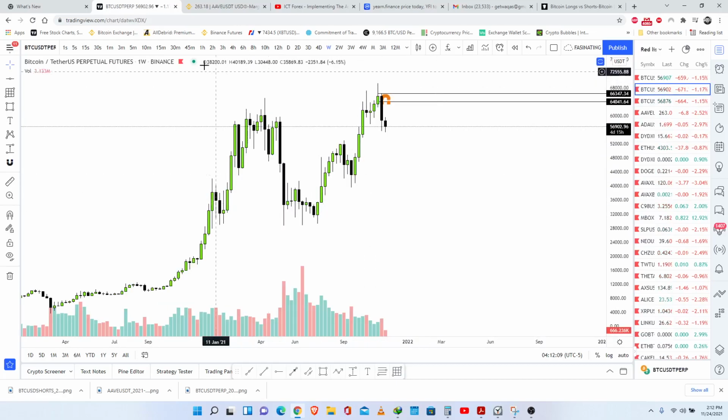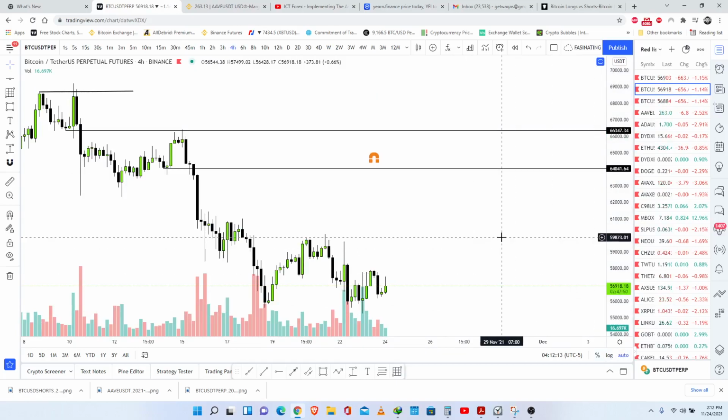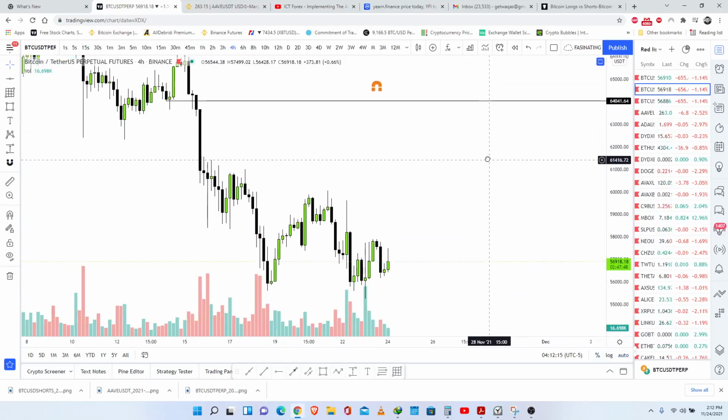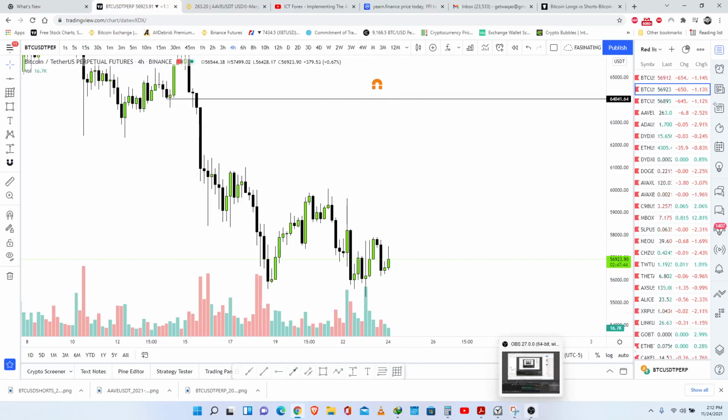So BTC on the low time frame is not looking very strong, but I think this is accumulation and we will move to the upside, in my opinion. So let's see how it plays.